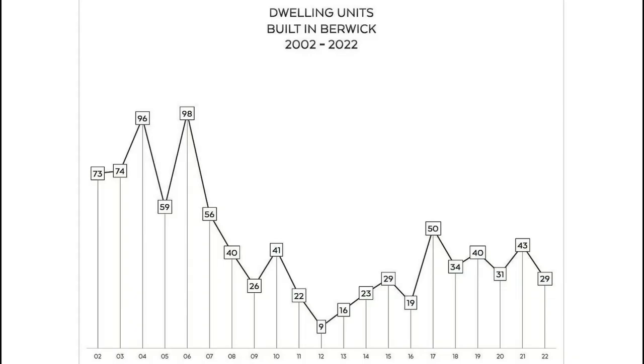This first slide I have here shows the dwelling units built in Berwick from 2002 to 2022. So an overview of the past 20 years, and this includes single family units, accessory dwelling units, and multifamily units. As you can see, from 2002 to about 2007 was very strong, and then we hit a housing recession. And it took quite a while for the housing economy to rebound.